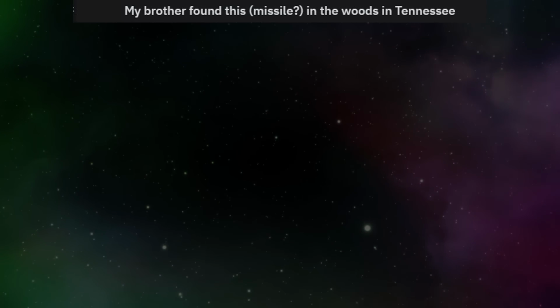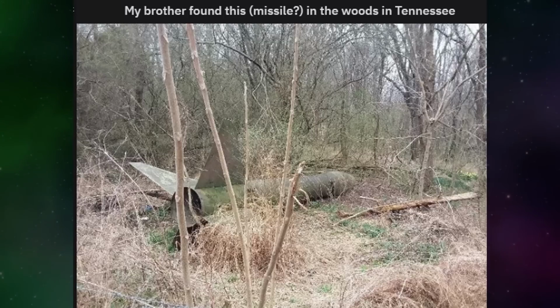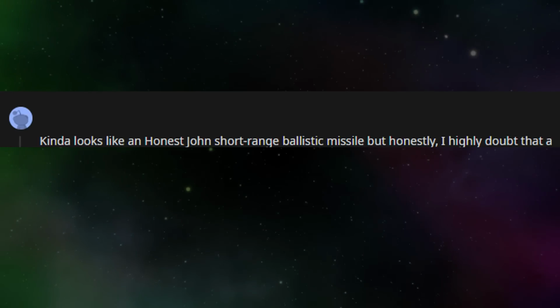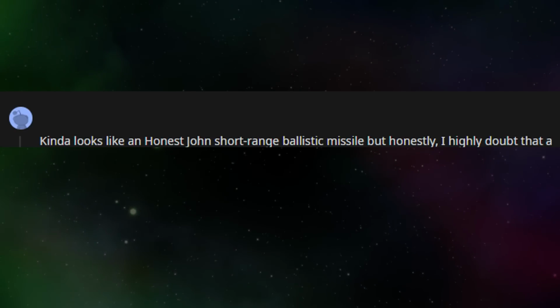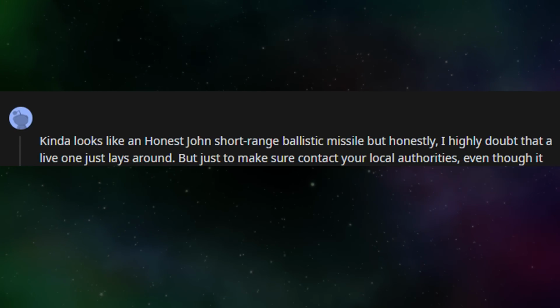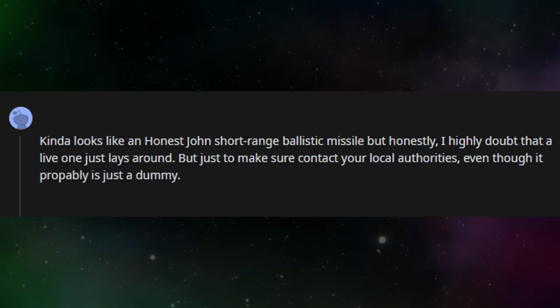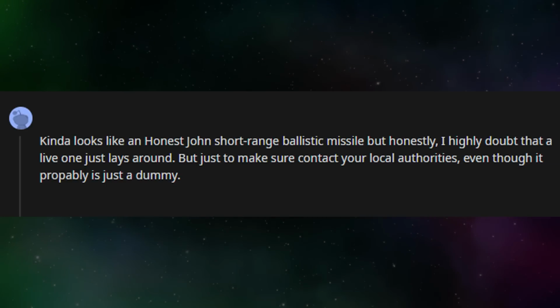My brother found this missile in the woods in Tennessee. Kinda looks like an Honest John short-range ballistic missile, but honestly, I highly doubt that a live one just lays around. But just to make sure, contact your local authorities, even though it probably is just a dummy.